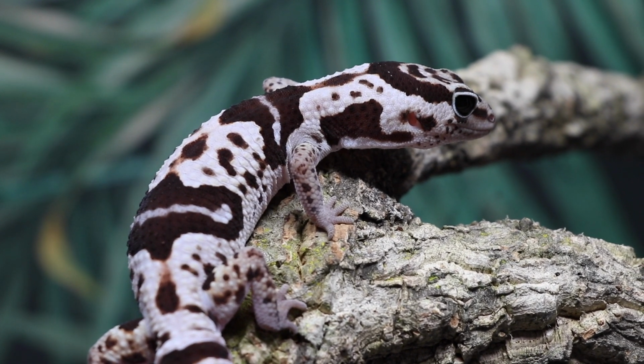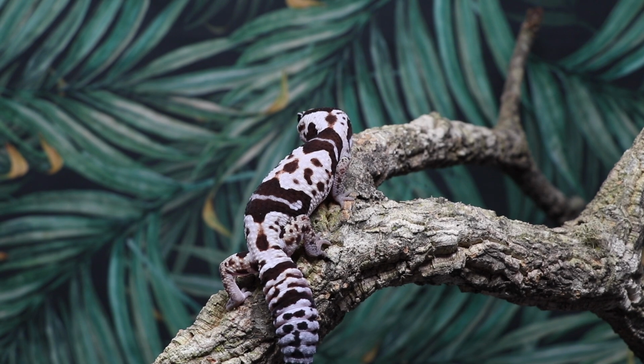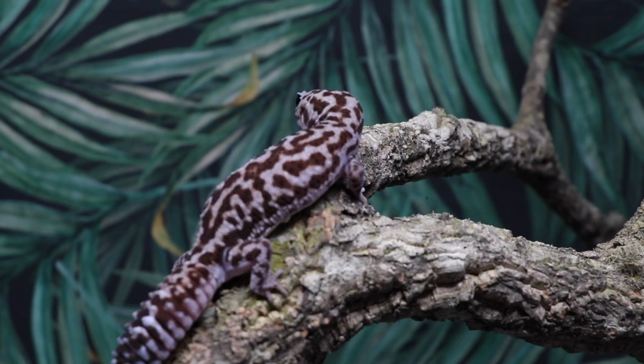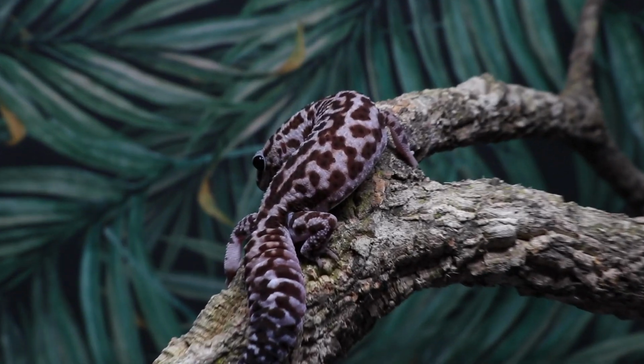The whiteouts are a really, really good option if you're looking for something other than a normal that's reasonably priced, and I mean, this is pretty much a textbook definition of a whiteout. And adult number 2 is something that you guys have seen earlier in the kind of subadult category. This is a female whiteout patternless.